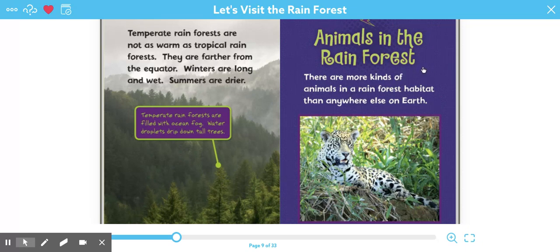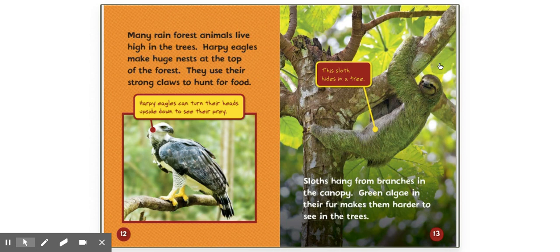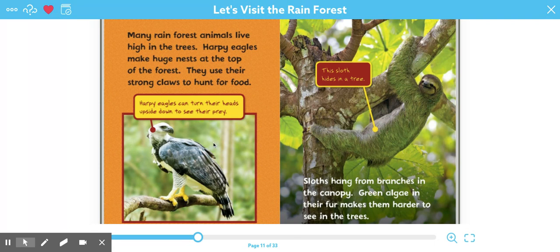There are more kinds of animals in the rainforest habitat than anywhere else on Earth. Many rainforest animals live high in the trees. Harpy eagles make huge nests at the top of the forest. They use their strong claws to hunt for food. Harpy eagles can turn their heads upside down to see their prey.